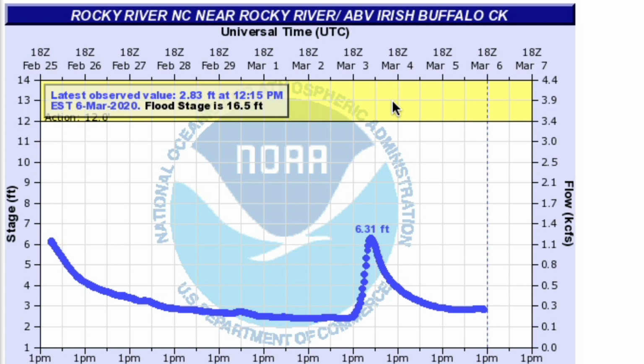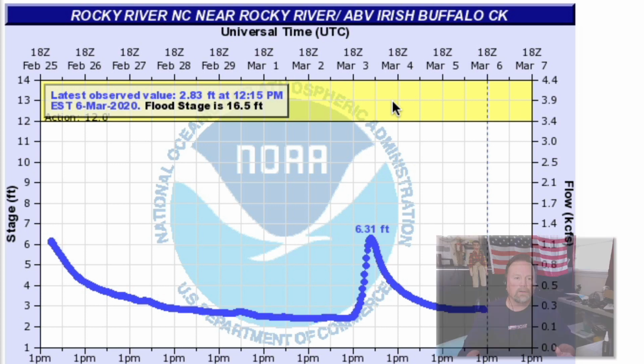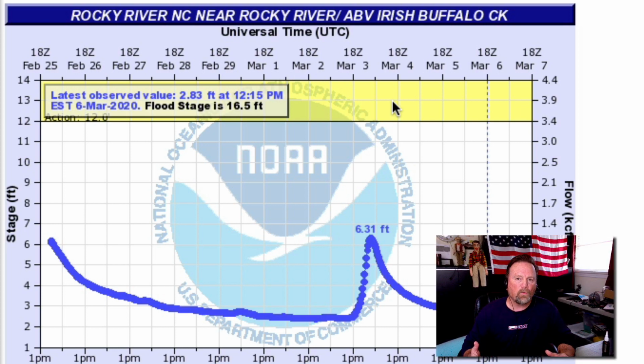The Rocky River is a shallow river, and it's a rocky river, hence the name Rocky River. So you want some water running in this river so you don't have to get out of your kayak and drag it. So right now I would say conditions at almost 3 feet are perfect to run the Rocky River at this stage, and probably for the next few days, even if we don't get any rain.